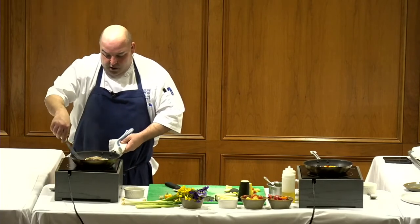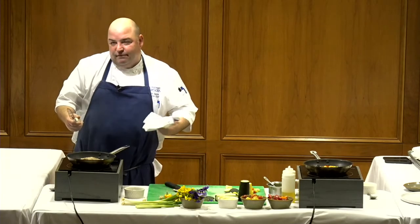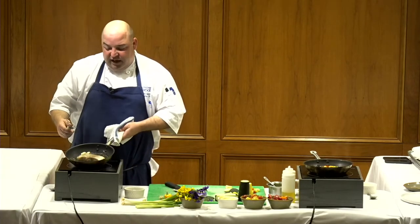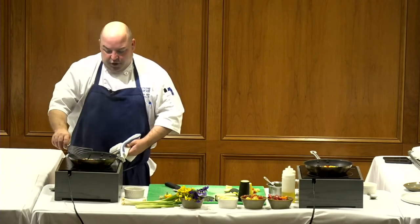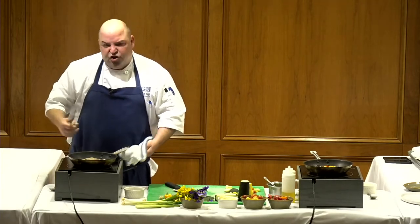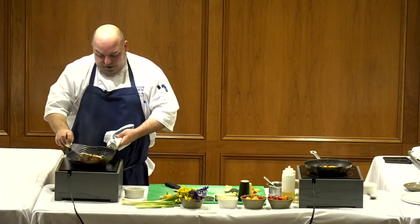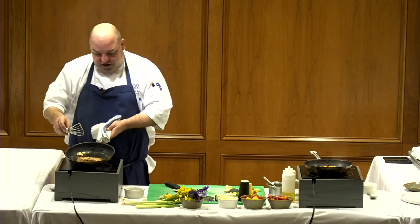So this is about the time. I don't have a timer, but I would guesstimate four to five minutes per side. This is a technique that you can do visually, and that's always nice when you're cooking, right? You get to know your product, how far along it is, and you just get a feel for how it goes. So we're going to flip it over. You have a really nice sear on this side, if you can see that.